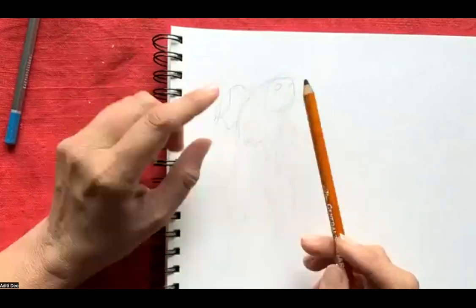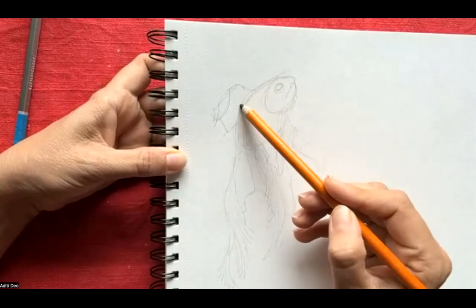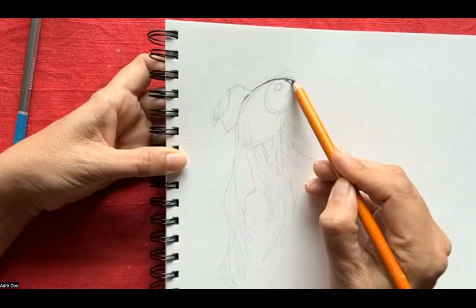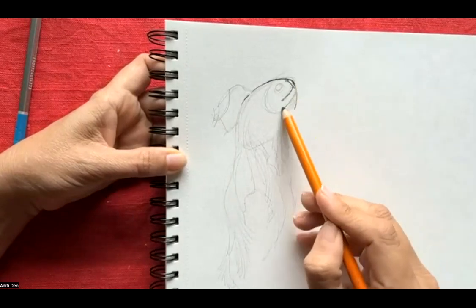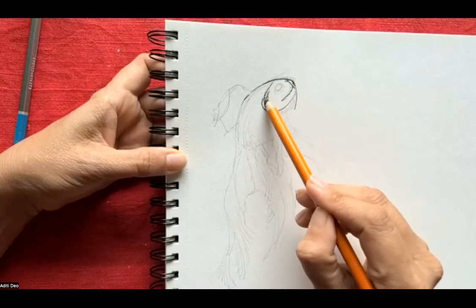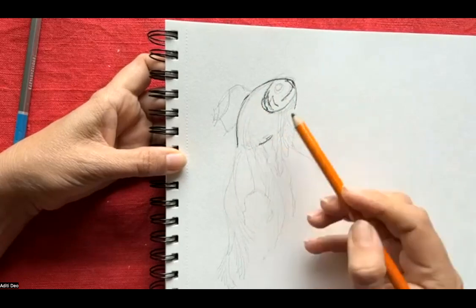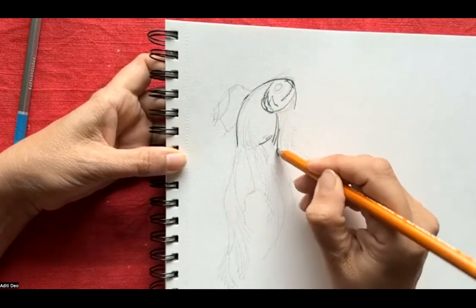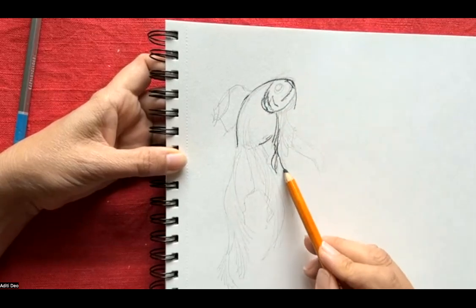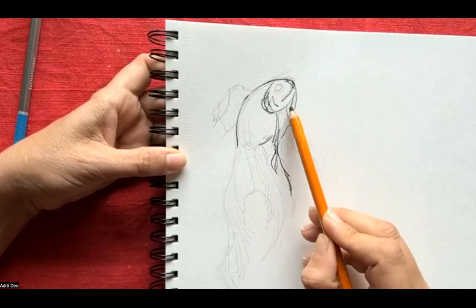I'm using this charcoal pencil as a dark pencil can be used. So I'm just refining the lines, but making them quite casually. A few strokes here and there for texture, so that when you're painting, you have some guidelines.